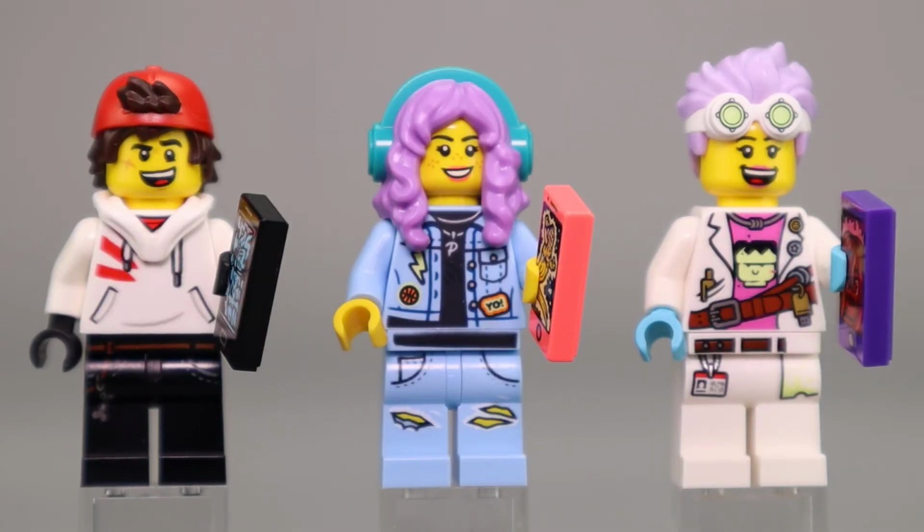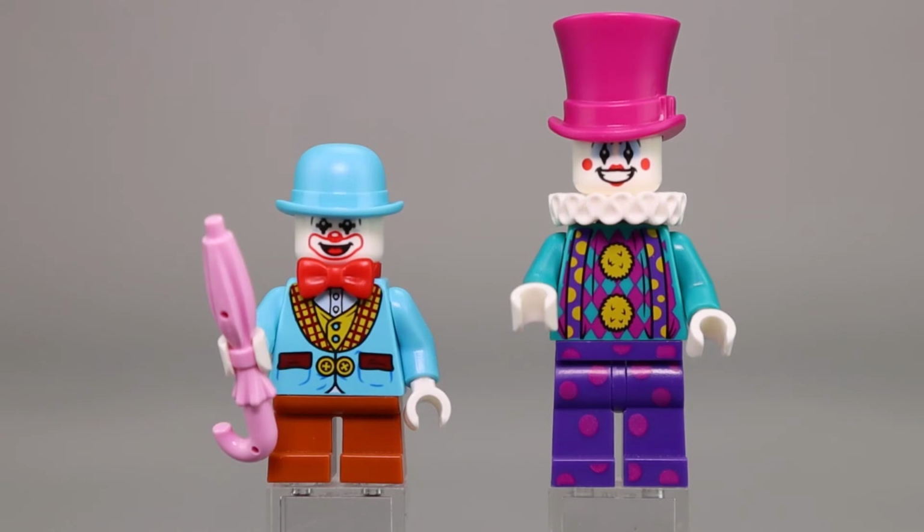Let's take a look at the 2 clowns that come with the set. This is Jimbo Loblo and Terry Top, our 2 clown figures that come with the Fairground. As you can see, Jimbo has got a nice red bow tie, some very nicely printed top coat there. I like the blue bowler hat that matches his jacket. He's got the very short legs, the ones that don't bend at all. He's carrying a pink umbrella that I remember from the Harry Potter theme, although it's probably been used in many sets since. Then, of course, Terry Top is wearing a big pink top hat.